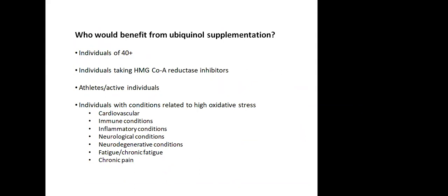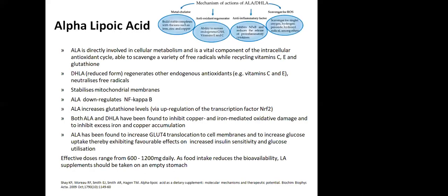Just a few tips as well, just in case you weren't aware of it. In terms of antioxidant and energy support, anybody over the age of 40, if you're taking statins, then absolutely. Athletes and active people tend to deplete. They also have higher levels of free radicals, for example, and any condition related to high levels of oxidative stress. So there's a nice list of inflammatory driven conditions there that would certainly benefit from antioxidant support specific to ubiquinol.